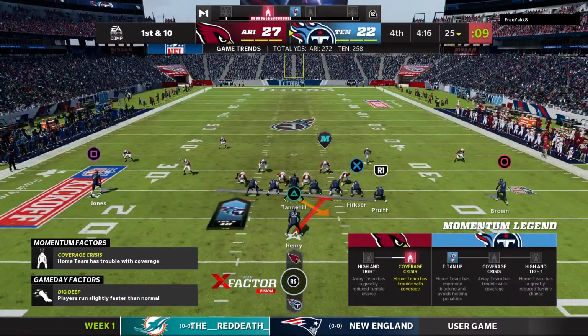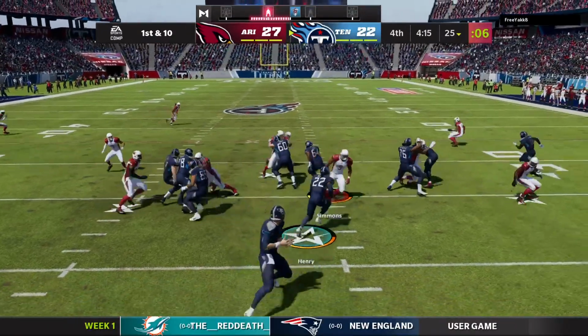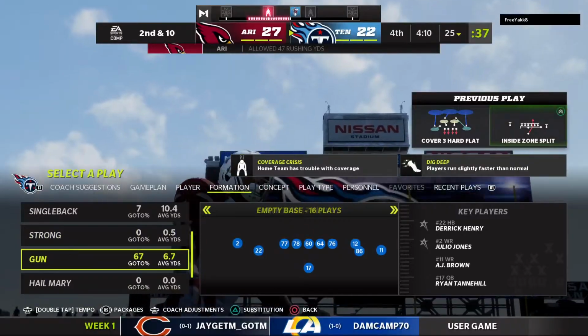Tennessee offense about set and ready to go, and they will be looking to answer the touchdown their defense just surrendered. Still a good chunk of time remaining here in the 4th quarter and a chance to regain the lead in a tight one. No gain on the play there.